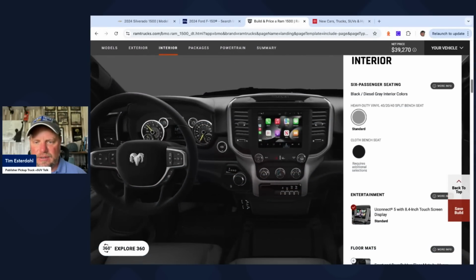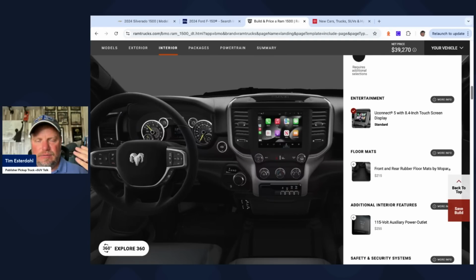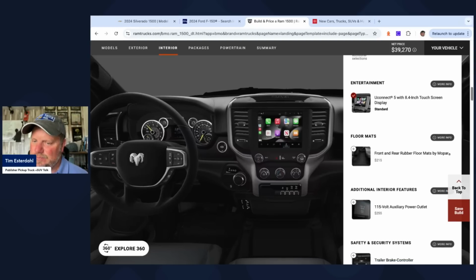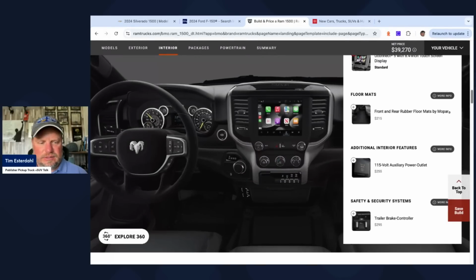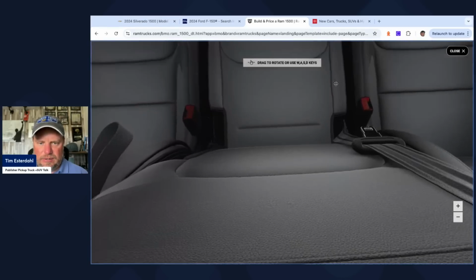Let's do interior. So interior, 6-passenger seating, which is your bench seat. It's going to be vinyl. You can do a cloth. There is our screen, our small screen. Again, that's about as least techy as you can get these days because automakers are just moving towards this. It saves money across the lineup just doing a standard 8.4-inch screen like in Ram's case, or touchscreens. Customers like it. Fleet guys like it. Use it. Trust me, if you use it for a little bit, you may like it too. We have rubber floor mats. We have auxiliary power outlet, trailer brake controller. You can add that as well. I want to see if I can explore 360 here, if I can check the flooring out.